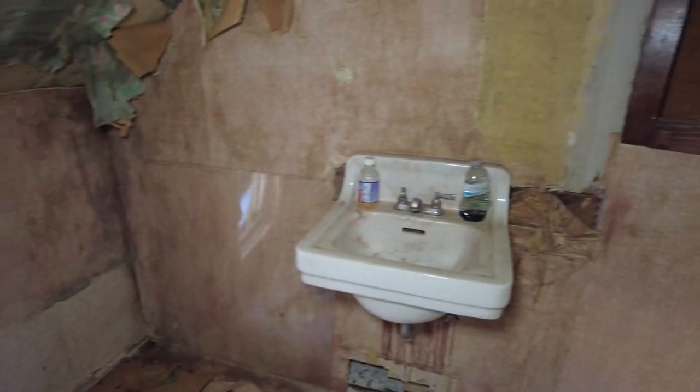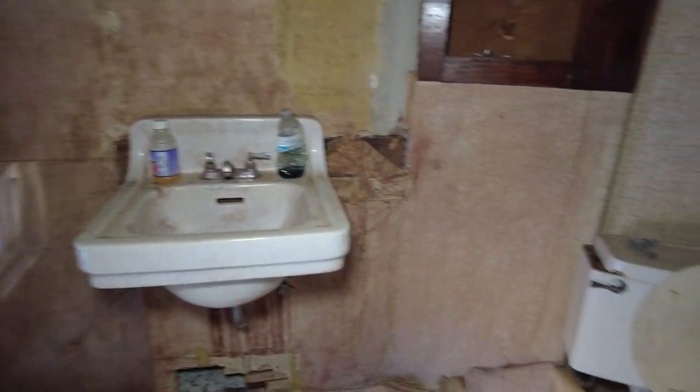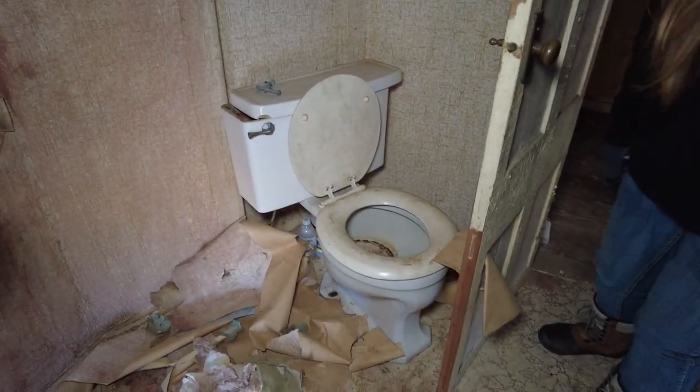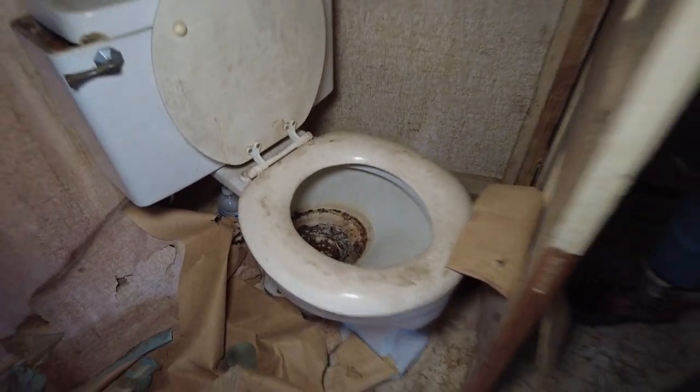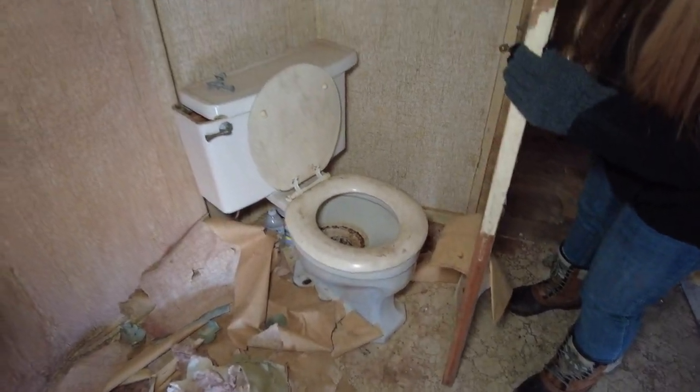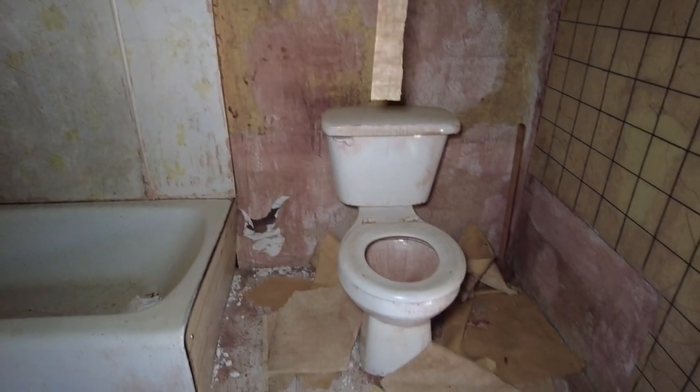Ooh, look at the... Wow. Freaking old. Hey, why are there two toilets in here? Yeah, good question. Unless that's just sitting there. Nope, it's installed. That's weird. There's one there and there's one there. Is it hers? I guess.